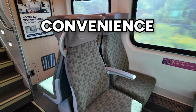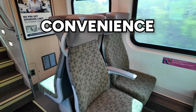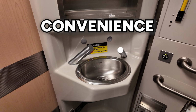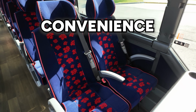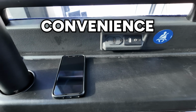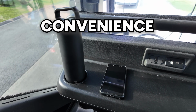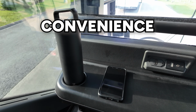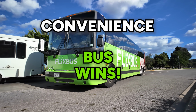And finally, let's talk about convenience. Was there anything special on board the GO train? Not really. I think the highlight was definitely this very clean and nice washroom, as well as the Wi-Fi on board. Now in terms of the bus, I definitely found these seats much more comfortable. I could actually also recline them. I think another highlight of my bus was this tray table where I could put my phone, my water bottle. I could also charge my devices, and overall it was a very nice place to be in. So I think in terms of convenience, the bus actually also won.